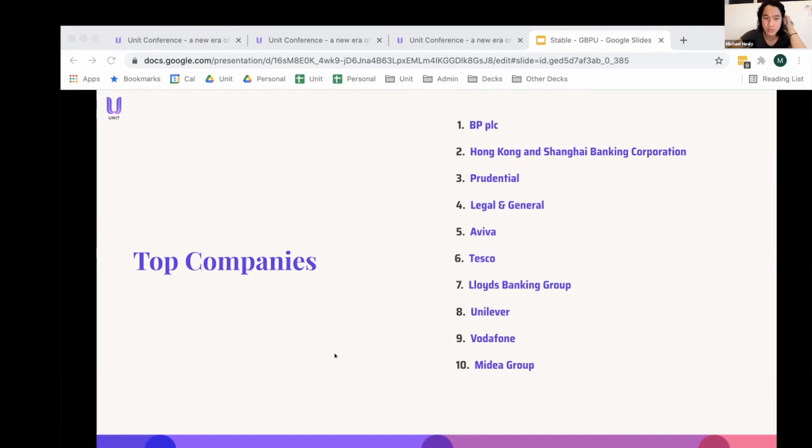Tesco does groceries. Lloyds, one of the largest financial services organizations. Unilever, they have a range of products. It's a huge conglomerate. Vodafone, which is a telecom provider, and Media Group, which is a metals and mining firm.